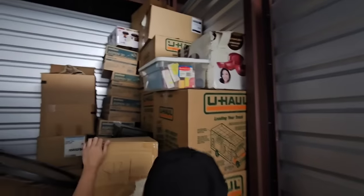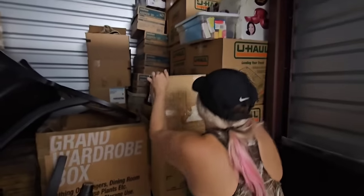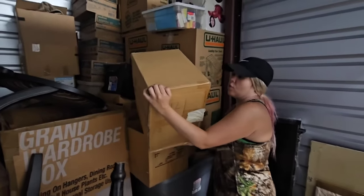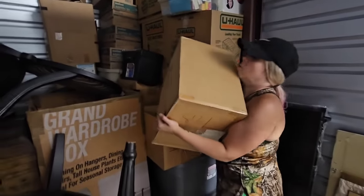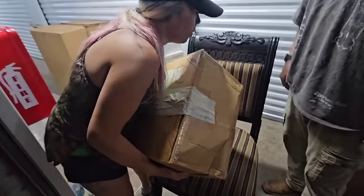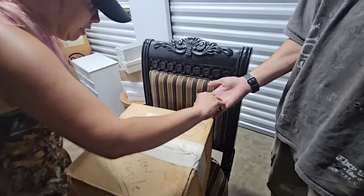All right. Finally, back to the huge wall of boxes. Courtney, which one are we going to go for first? This says crystal, very fragile. Okay. Let's look at it. Is it heavy? A little heavy. Lifted.